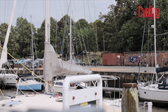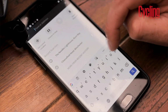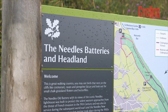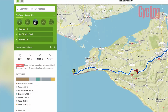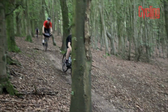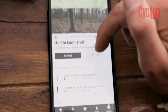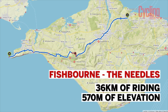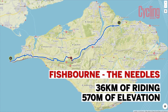A short hop across the Solent sees us land on the island at Fishbourne, and using Komoot, our route planning app, we've planned a route to the Needles, the Isle of Wight's most famous natural attraction. As we were feeling a little adventurous and wanting to test our bikes to the limit, we've added in a spot of mountain biking, with our route incorporating what's known as the Ho Chi Minh Trail, the Isle of Wight's most famous mountain biking descent. Altogether, we'll be taking in 36 kilometres of riding and 570 metres of elevation.